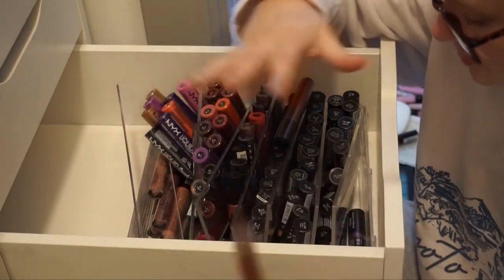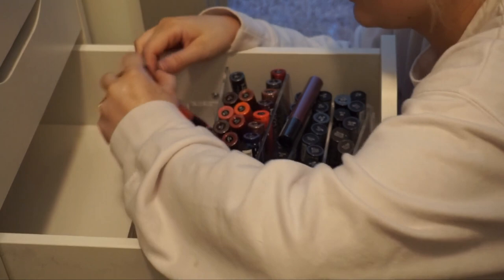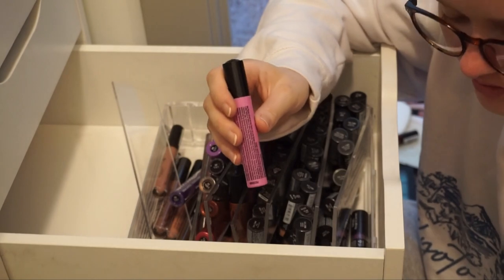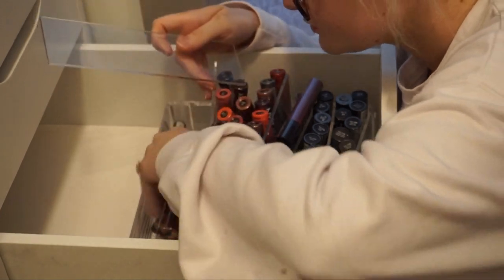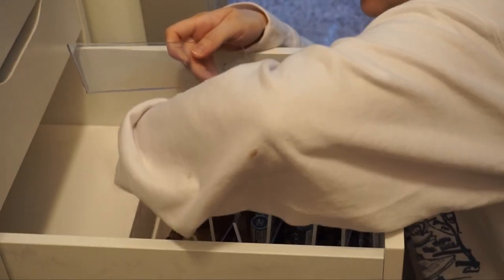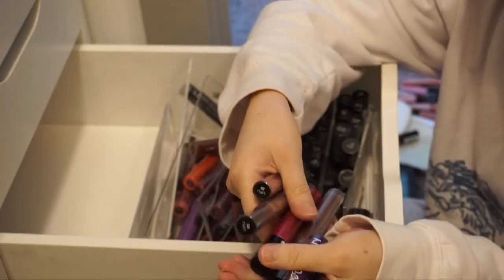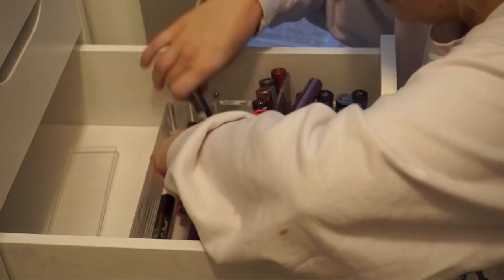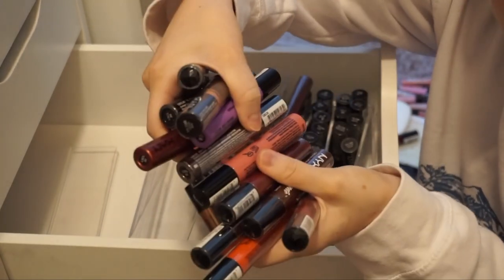You know what? I think I'll probably just get rid of this whole thing. But I will go through it just to see what's in here. All these Liquid Suedes, I don't really even like the formula, so I'm going to probably get rid of it. I can't keep these. I cannot keep these. No. Goodbye. Goodbye, goodbye, goodbye. All these liquid suedes. Goodbye.